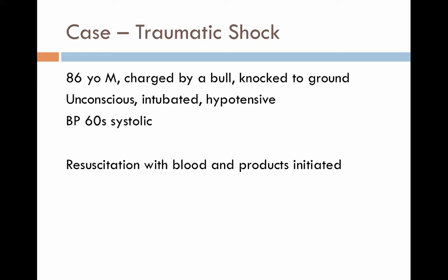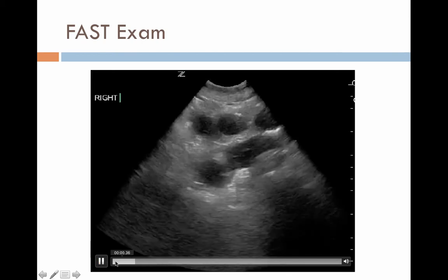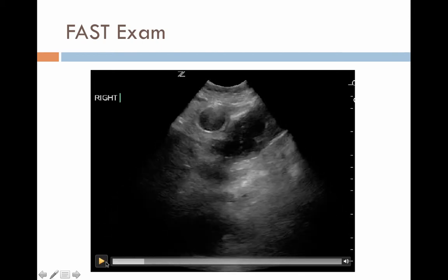The vasoactive agents were stopped because presumptively, of course, this is hemorrhagic shock, so resuscitation with blood and products is continued or initiated in our department. We've done all of the things you do in trauma patients. We're getting big lines in, we're double checking his airway, checking his chest, and of course we're going to do a FAST exam. This is an unstable patient. This is the patient who you're going to save their life with your FAST exam. Now this goes pretty quick because he was kind of sick.